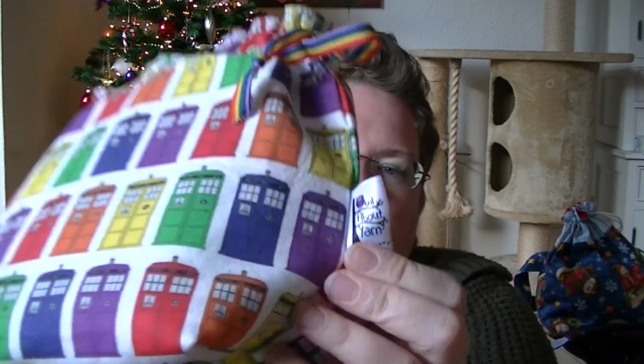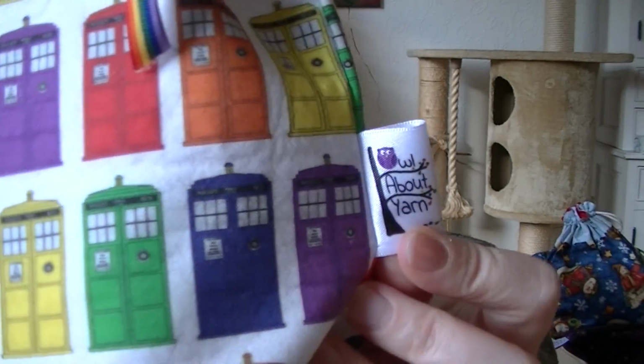So socks, and in my out of out yarn, here's the label, hope you can see it.